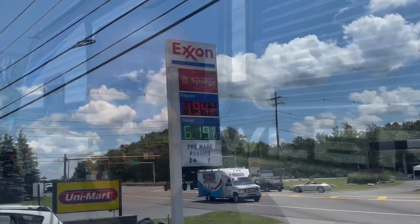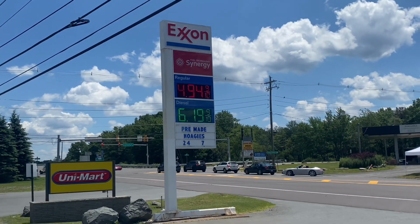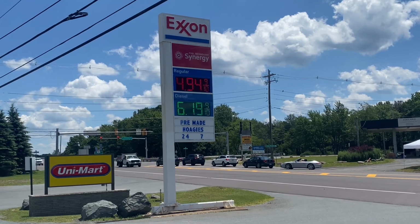All right, we made it to the gas station and it looks like the price per gallon went down by like 10 cents, 15 cents, because it was 509 and now it's 4.94 a gallon, which is excellent. Hope you guys can hear me because we're out here with traffic going by, but it went down a little over 15 cents, which is really good. Here's the price. Went all the way down to $4.94 a gallon, $6.19 for diesel.